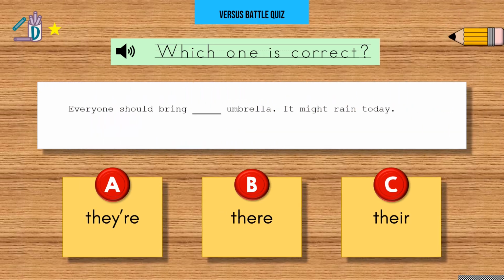Everyone should bring their umbrella. It might rain today. A, B, or C? The right answer is C.